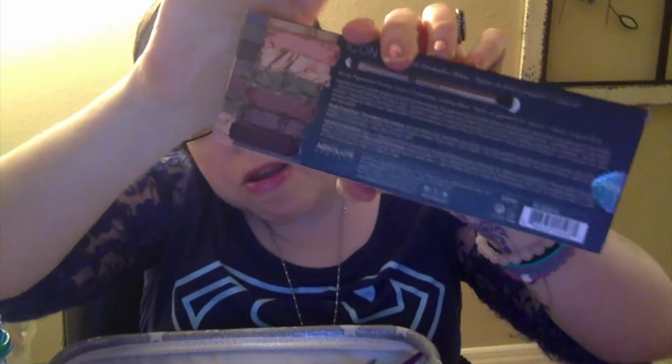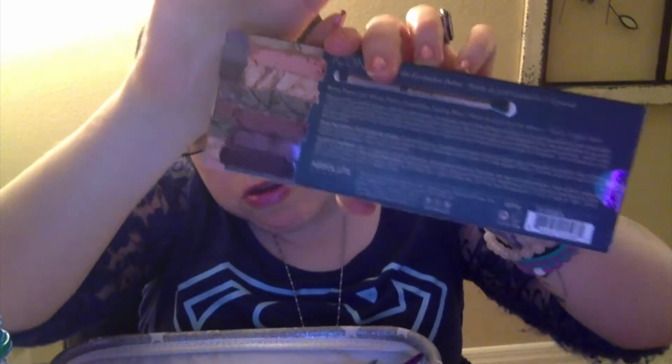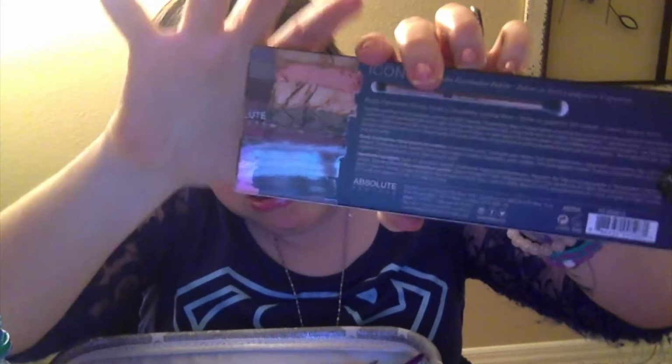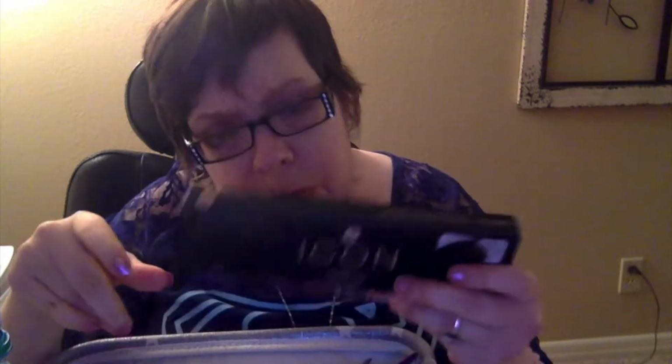Then she got this beautiful palette. I didn't use this one tonight, but I'll do a separate video just for this palette, and it's called Icon, and it is by Absolute. I haven't heard of that, but these colors look amazing. You can see them. There's a peach neutral, a maroon, a purple, brown, really great summer and fall colors. And it just looks beautiful. I cannot wait to try it. It's called Twilight, and it comes with a brush. So I'll do a separate video on that.